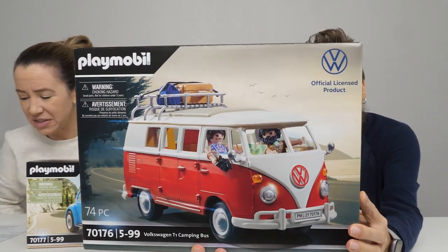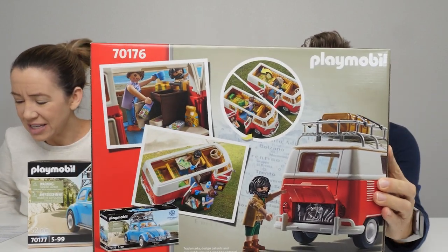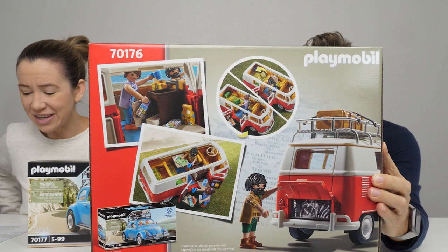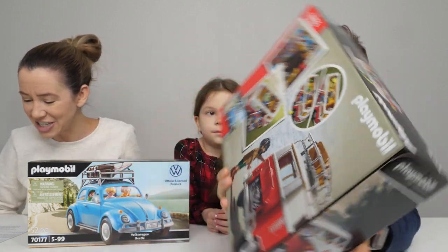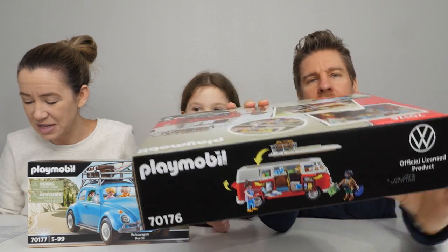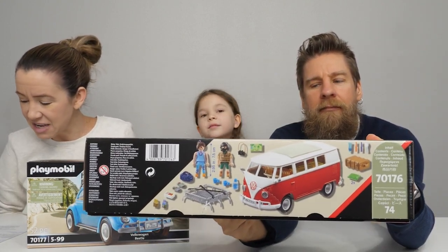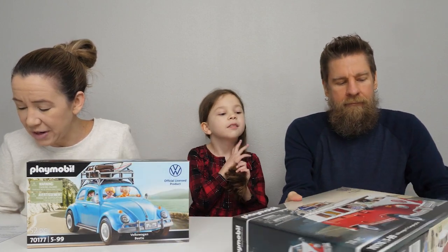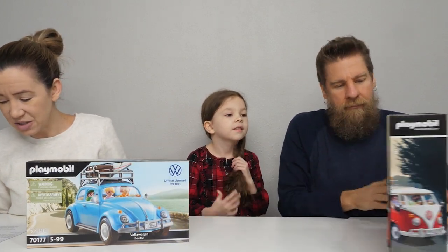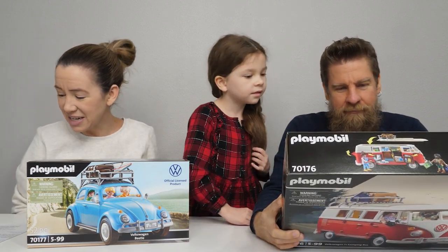This is set number 70176. Plan for your next road trip with a Volkswagen T1 camping bus. The iconic red and white colored van is equipped with a mini kitchen, fold-down seating that converts into a sleeping area, and plenty of storage space. Remove the roof to access the camper's interior. Seating figures at the table or behind the wheel. Open the two side doors to reveal shelves for your non-perishable foods and fold-down vanity with a mirror.